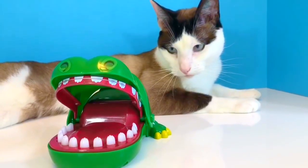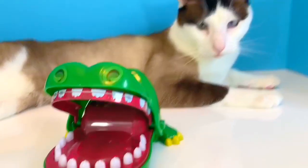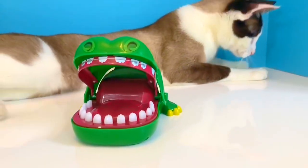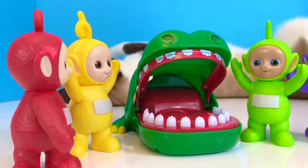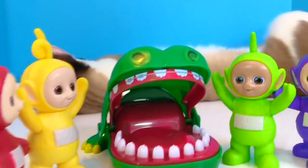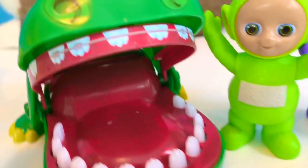And welcome to Tiny Treasures. We are going to play another round of Crocodile Dentist. And this time we're going to do it with Kitty and our cute Twist and Chime Teletubbies. Who will get their finger snapped in the crocodile's mouth? This is just a fun game, and we love to play games as a family.